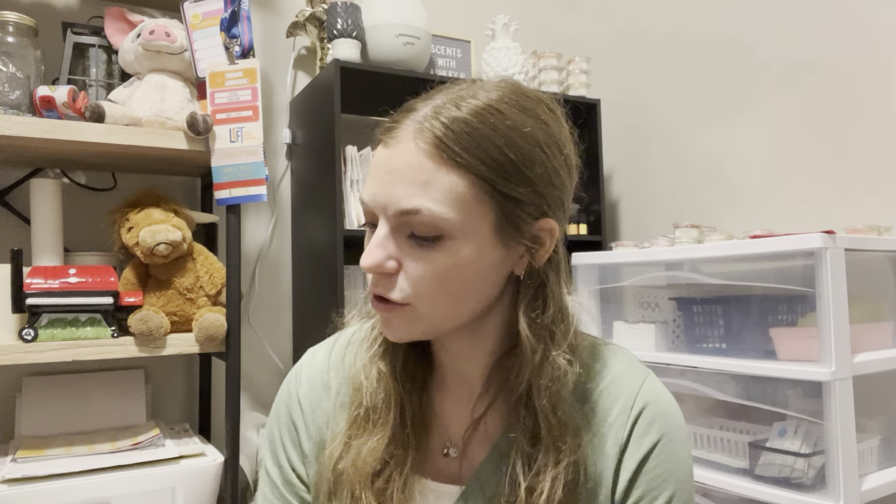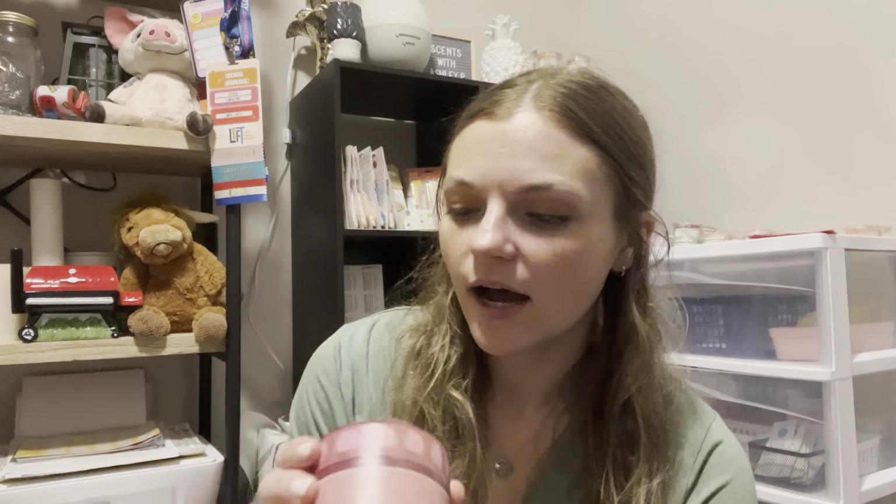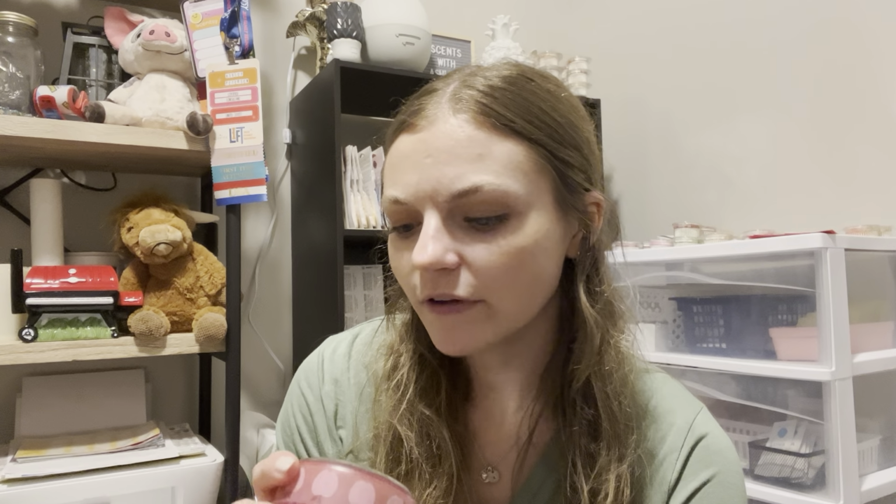So let's get started with the single wicks I got. These two were at the front. We have Old Fashioned Cider Donut. Do we have the notes on here? Oh, Old Fashioned Cake Donut: baked apple, brown sugar, cinnamon.